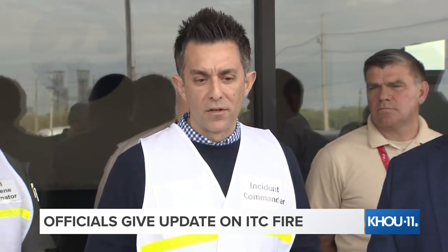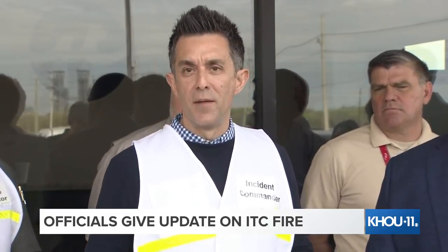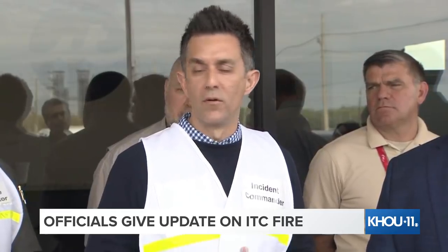So it's hard to pinpoint percentages of each of those in the water because of the dynamics of the event and the dynamics of the damage to the vessels. So it'd be difficult for me to give you exact percentages, but those will be the components in the water.